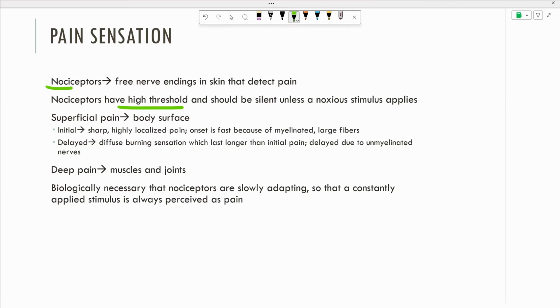So pain sensation. Everyone has different pain thresholds. Some people can deal with a lot of pain. Some people can't. So there's different types of pain. We have superficial, which is just on the body surface. The initial is going to be very sharp, highly localized pain. Think of like a splinter in the fingers. Then you get this delayed response, burning sensation, which obviously is going to last longer, and it's delayed due to the unmyelinated nerves.